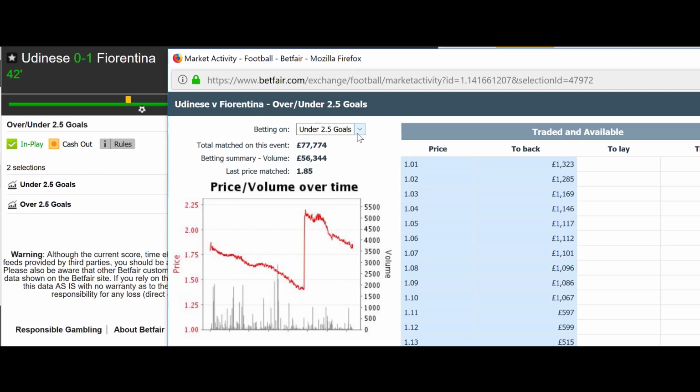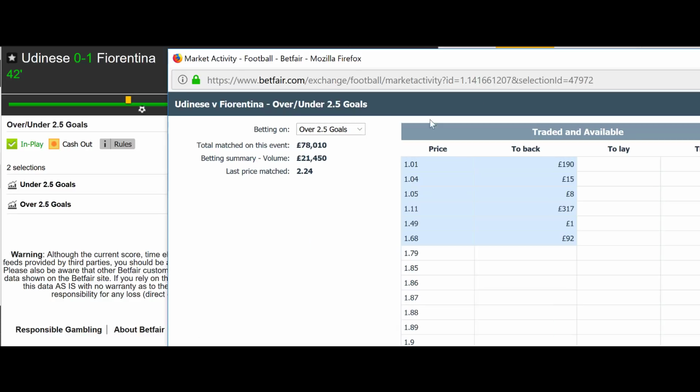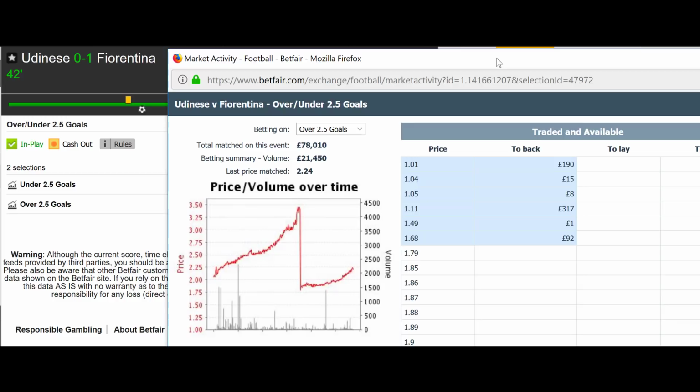Now let's flip it and have a look at the over 2.5 goals market. This is what we're focusing on in this video. As you can see, it's the complete opposite. Over 2.5 goals, once the match kicks off, the price rises. It rises and rises and rises until there is a goal, and then it shoots down.